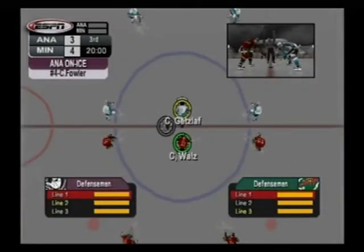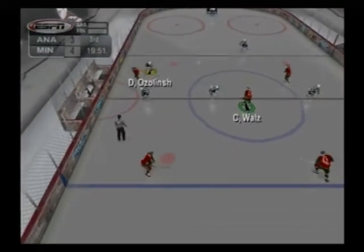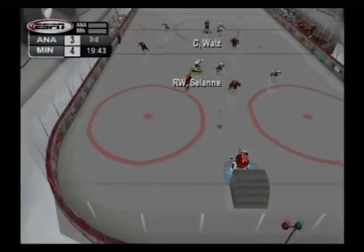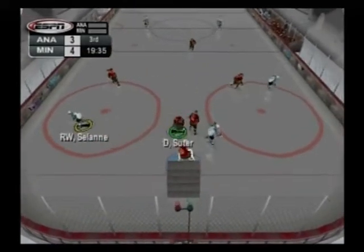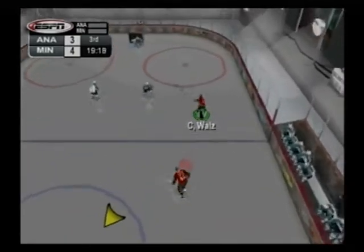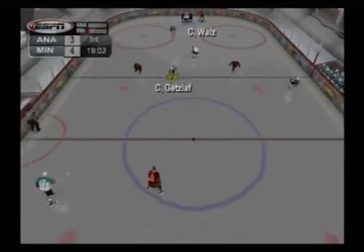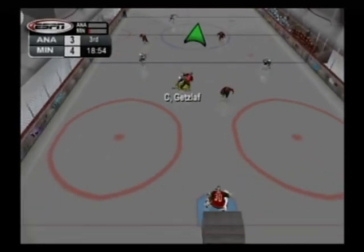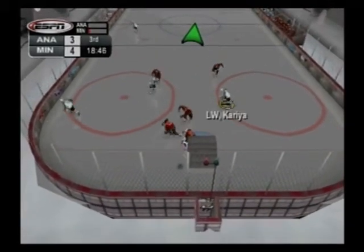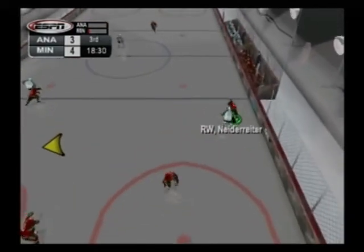Here we go with the third and final period. It's held in the defensive zone by Ozilinch. And it's saved by Rollison to Suter. From Suter to Walls. Jagr saved that one headed low right. Getzlaf from number 4. Rollison save. Attempt at the top shelf there. Great stop. Carney gives it to the right wing.